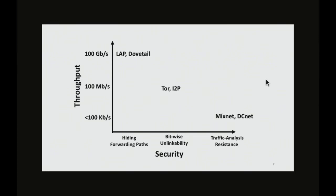And on the other hand, there's a new line of research about lightweight anonymity protocols. Their main goal is to hide the forwarding paths taken by the senders and try to anonymize the users. And their performance is usually around 100 gigabits per second.